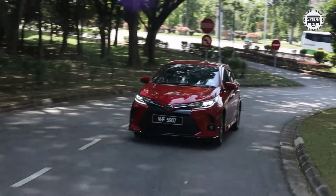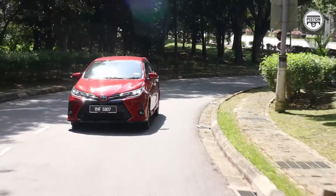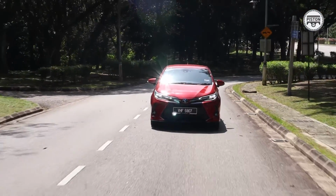It's not adjustable for reach. So that means that if I wanted to get closer to the steering wheel, for my height at least, I would need to pull the seat forward, which just means that my driving comfort will be compromised, because it'll be a little bit more cramped. But other than that though, the Yaris delivers nicely.